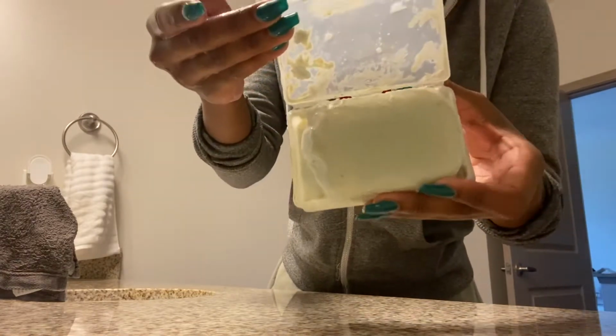Not lathery, so you can see it. That's what the soap looks like, and that's what it looks like on my hand. You don't need a lot.